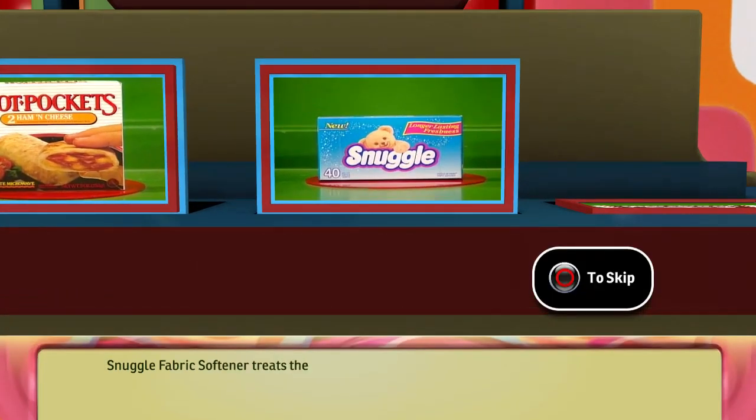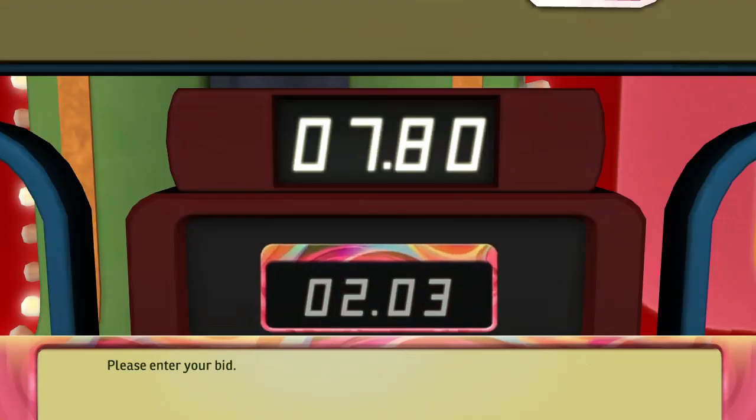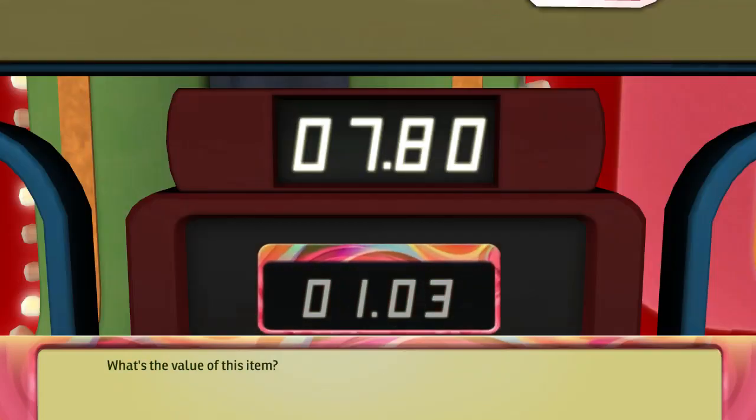Snuggle Fabric Softener treats the noses you love to long-lasting freshness. Snuggle. Please enter your bid. Long on chocolate flavor, short on fat for 100 years. Tootsie Roll, 66% less fat than the majority of the 20 leading chocolate brands. What's the value of this item?